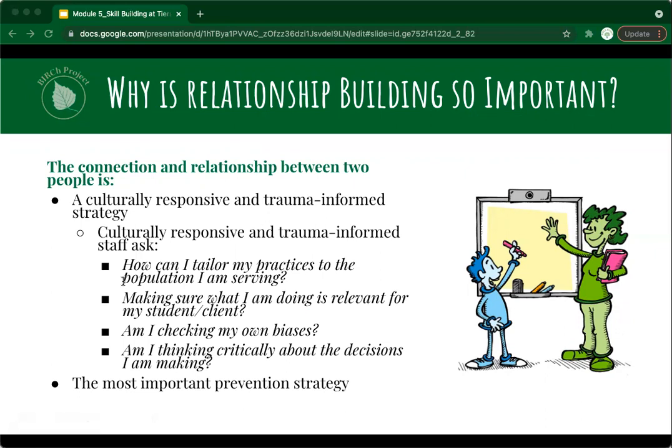Get to know who your youth goes to for support at home or in the community. Are they connected to a team or after school program or another mentor? What do they do for fun? What and who matters to them? All of this information allows you to make decisions that are culturally responsive and trauma-informed.